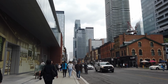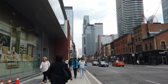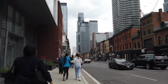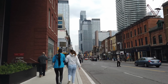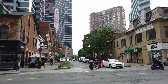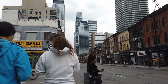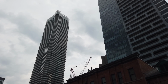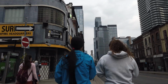As you can see, there are tall towers going all the way down Yonge Street. Many of which were just built in the last 5 to 10 years. Or sooner. Some just within the last few years. You can see a crane popping up over the roofs of the buildings on Yonge Street, and that will be the last building on the walk.